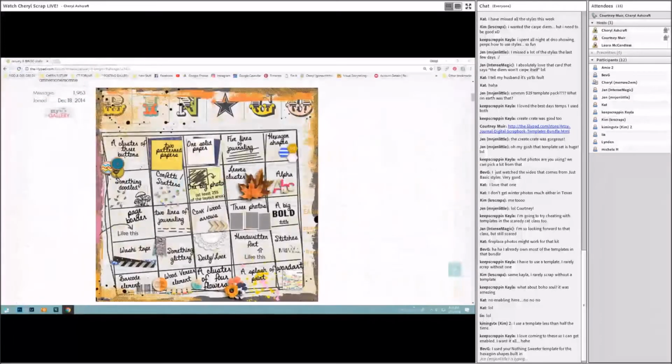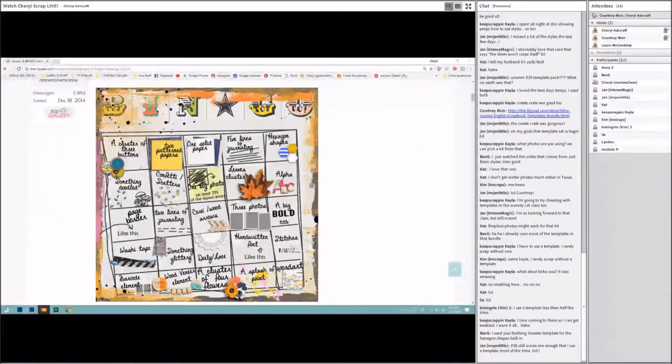Bev used your Nothing Sweeter template for the hexagon shapes. That is smart. I was looking for that template and I couldn't find it, so I ended up not doing hexagons. Photography barcodes. Dawn Inskip. Let's get you unzipped, little barcodes.